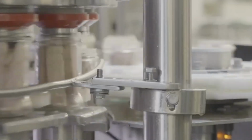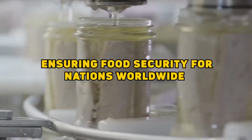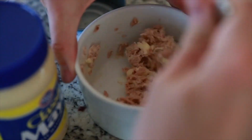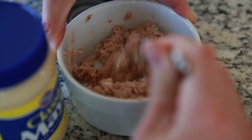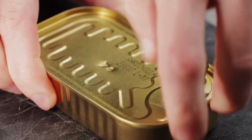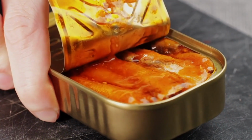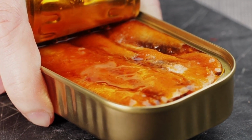Beyond its economic contributions, the tuna industry is crucial in ensuring food security for nations worldwide. For many import-dependent countries, access to affordable and nutritious tuna products is essential in meeting the dietary needs of their populations. Canned tuna, in particular, has become a pantry staple, offering a convenient and cost-effective source of protein that can be easily transported and stored, even in areas with limited refrigeration capabilities.